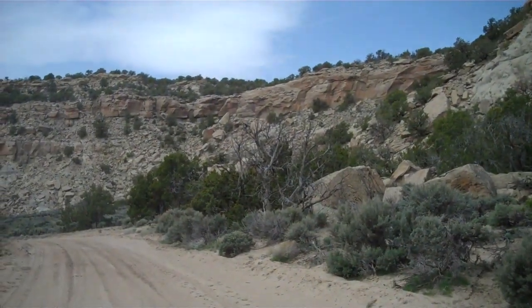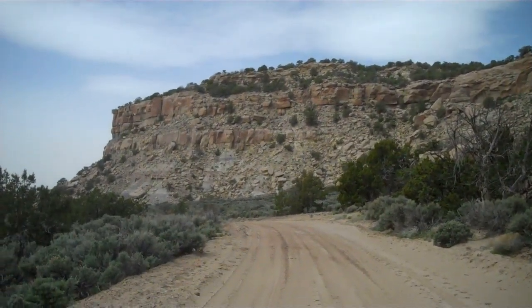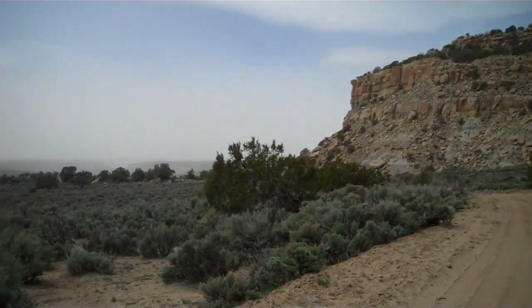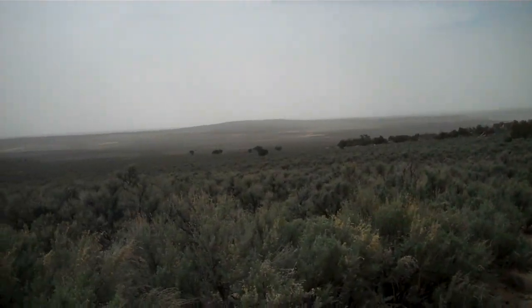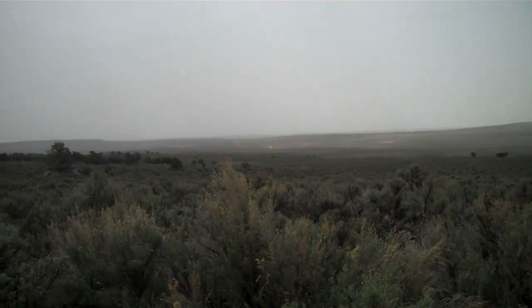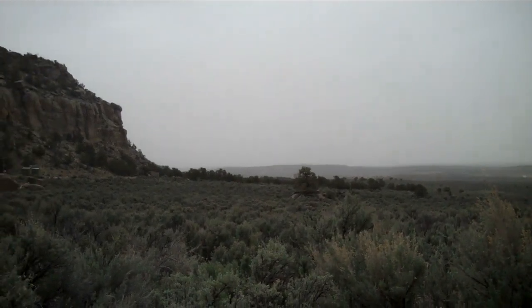Now we're at the northern boundary of the deeded part of the ranch. So this is the absolute northern end. We're right up almost next to the Jicarilla to the east. And we're looking out over this high mesa. And the headquarters and so on is down over the horizon. There's a lot of property here.